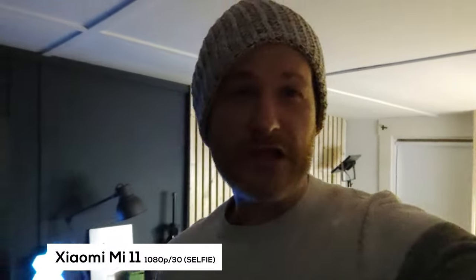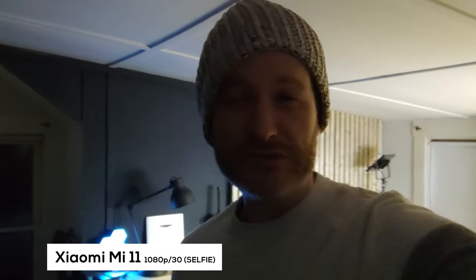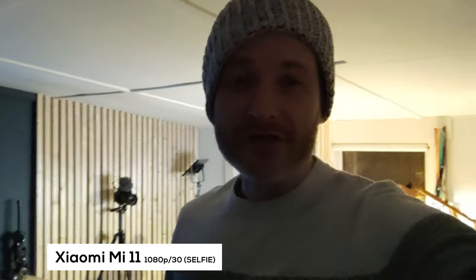And for video capture from the front-facing camera in low-light situations, it does decently well as long as your subject is front-lit. But if we move over here into a little bit of a darker area, as you can see, the video quality does get a lot worse. A lot more grain comes into the shot as it boosts the ISO in order to keep things a little bit brighter than they would naturally. Again, this is 1080p video. It would be nice if it was 4K video capture from the front-facing camera, but you get what you get.